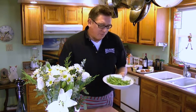Okay, so we've got that done. That was a little bit of prep time. So let's get back to the steak Diane and get that into the pan while those potatoes are baking.